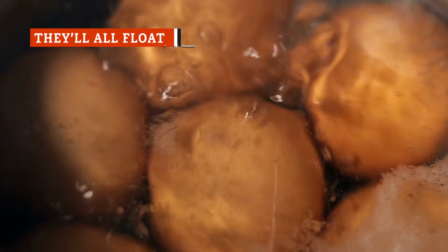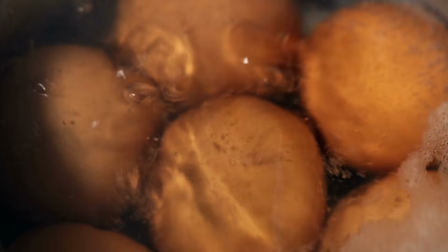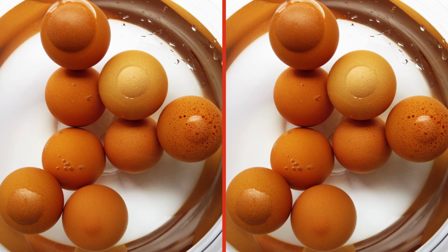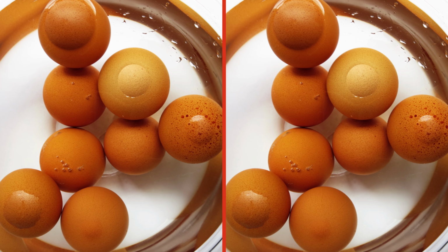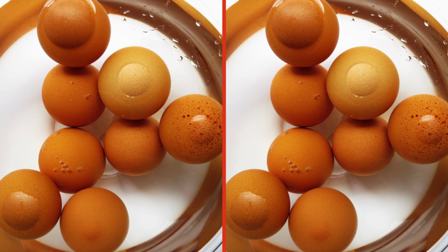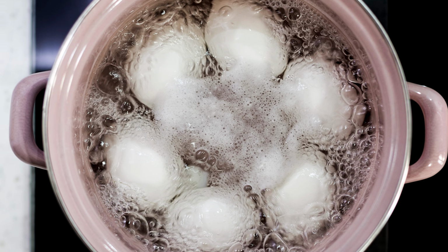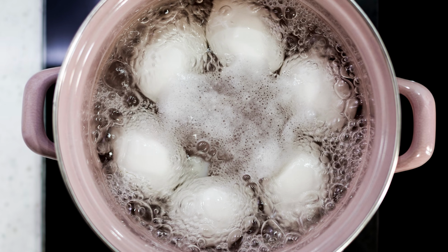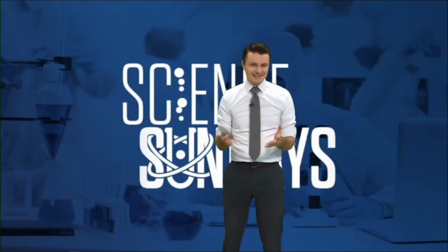Some people swear that the best way to tell whether an egg is hard-boiled is to check whether or not it floats in water. While it's true that some eggs float and others sink, the notion that all hard-boiled eggs float is a misconception. The reality is that both hard-boiled and raw eggs are just as likely to float or sink in water. Things float because of density.